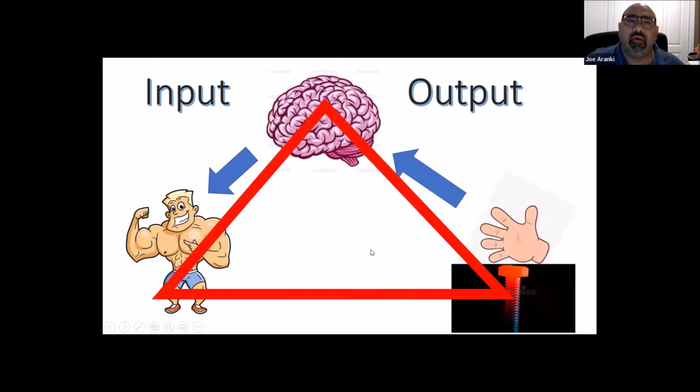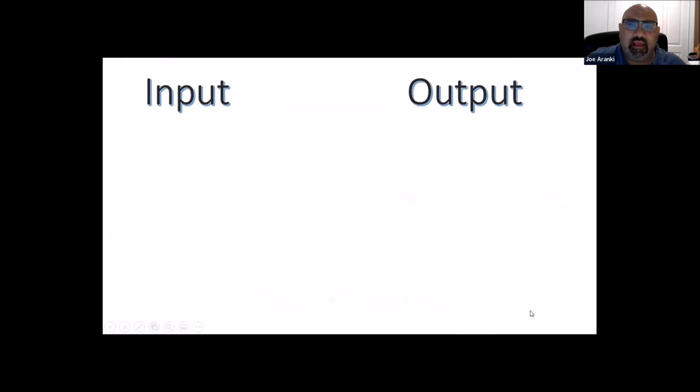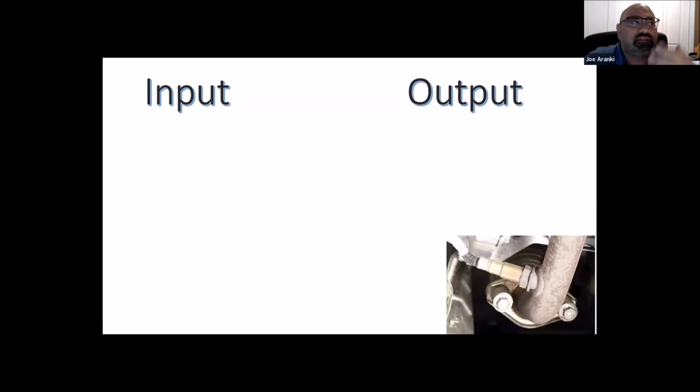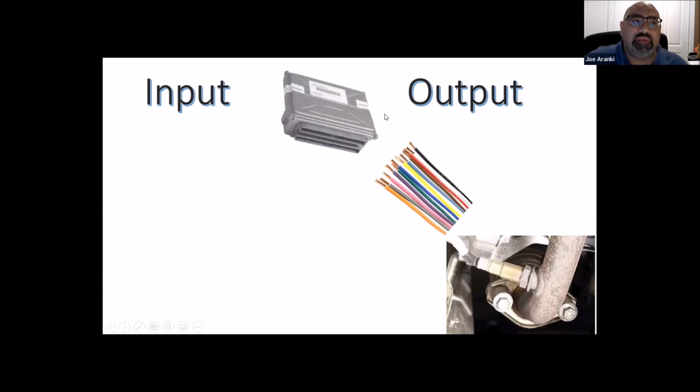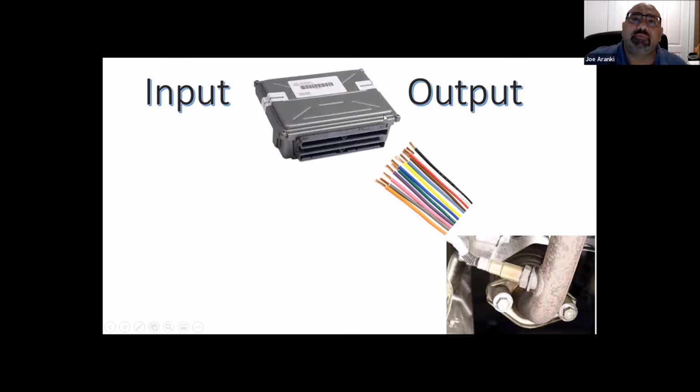So this triangle is really important in the understanding of the way the car does it, because in a car, if you have something like an oxygen sensor that is sensing oxygen in the exhaust stream, it's watching that 14.7 to 1 ratio. And if it sees, hey, there is too much oxygen in this exhaust stream, it will then, on wires, report back to the PCM and say, hey, this is what's happening. I'm seeing too much oxygen.